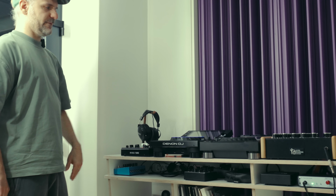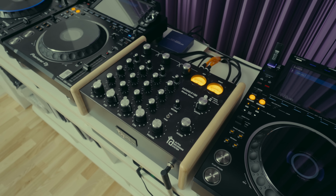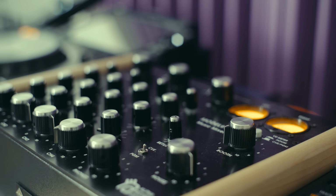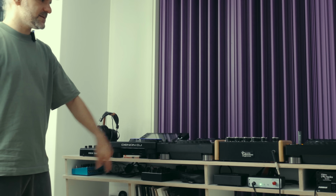And on the other side of the studio, where the diffusers are, on the rear side, we have the DJ setup for CDJs. We have this rotary mixer from Alpha Recording System. This mixer is tuned to the monitors. Pretty amazing mixer actually. And we also have this effect pedal for the mixer, the send return.